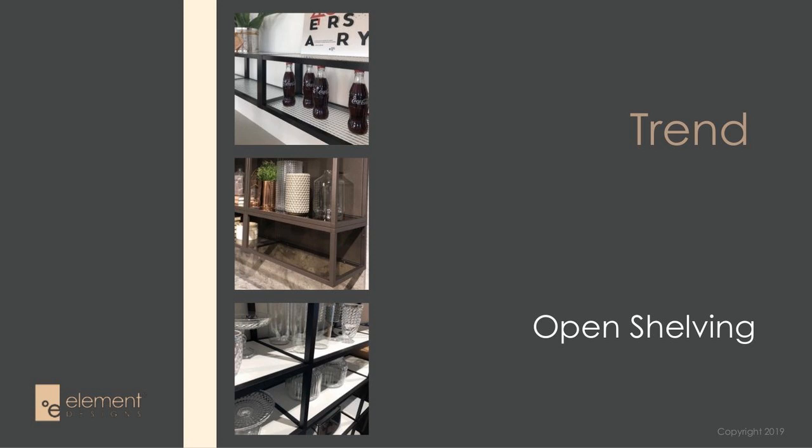So next, we're going to talk about open shelving. Open shelving appears in so many forms and has so many functions, from an alternative to typical upper cabinetry to something as large as a room divider. So let's take a look at some of this open shelving that we're seeing in Europe.